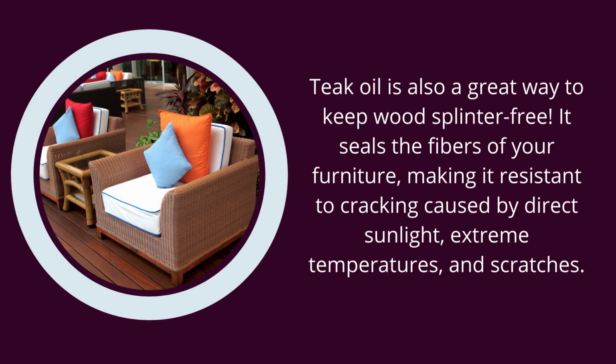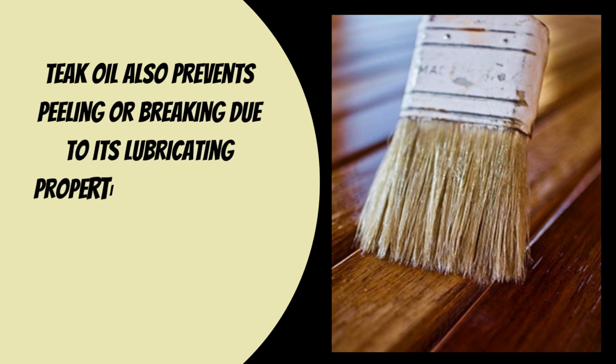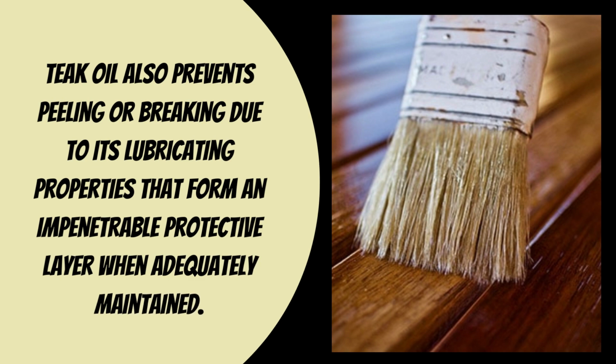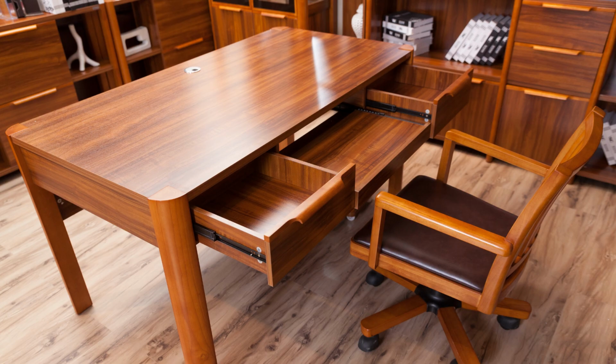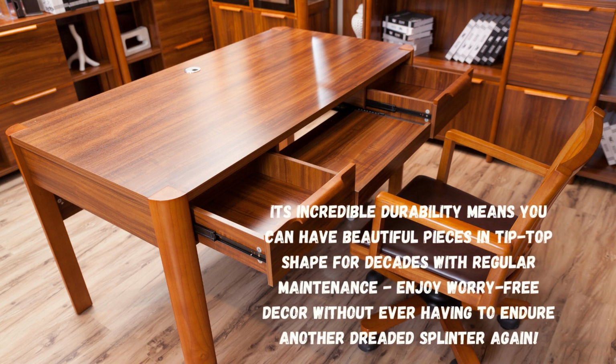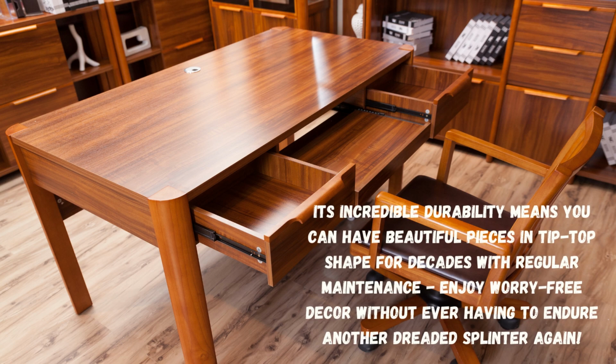Teak oil is also a great way to keep wood splinter-free. It seals the fibers of your furniture, making it resistant to cracking caused by direct sunlight, extreme temperatures, and scratches. Teak oil also prevents peeling or breaking due to its lubricating properties that form an impenetrable protective layer when adequately maintained. Its incredible durability means you can have beautiful pieces in tip-top shape for decades with regular maintenance, enjoy worry-free decor without ever having to endure another dreaded splinter again.